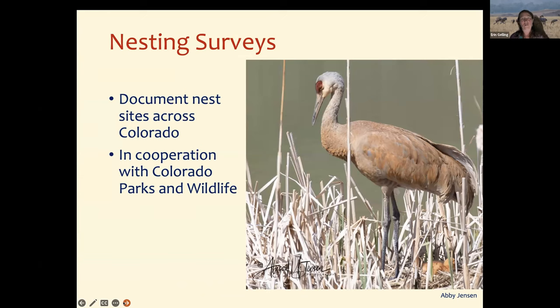And the other part is doing things through science. So one thing that we started working on last year in cooperation with Colorado Parks and Wildlife is nesting surveys. We're trying to gather information about where sandhill cranes are nesting in Northwest Colorado, really all of Colorado, but typically they're in Northwest Colorado. So we're trying to get a handle on where they are nesting and the different habitats that they're using. This is really going to give us a good idea of their range and if their range is expanding, and how many pairs and how many cranes we actually have in Northwest Colorado. It's still in the beginning phases, but we hope to continue to work on learning about where cranes are nesting.